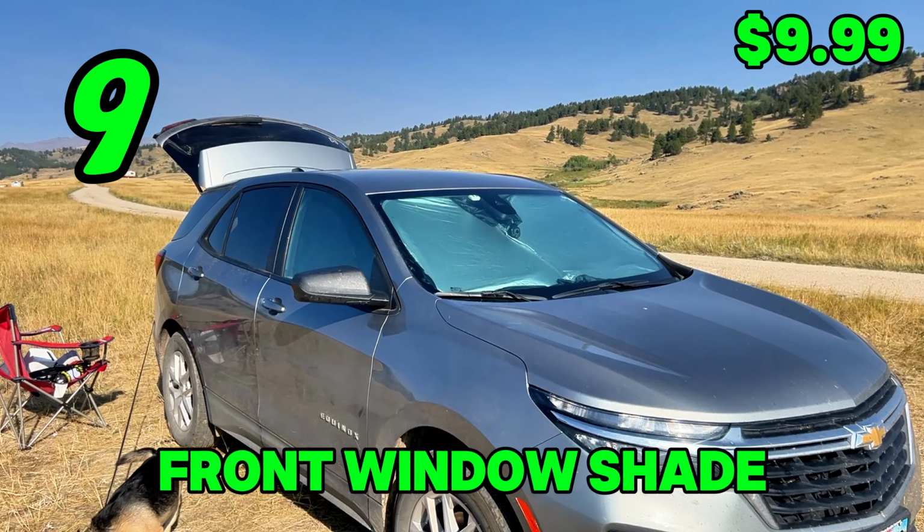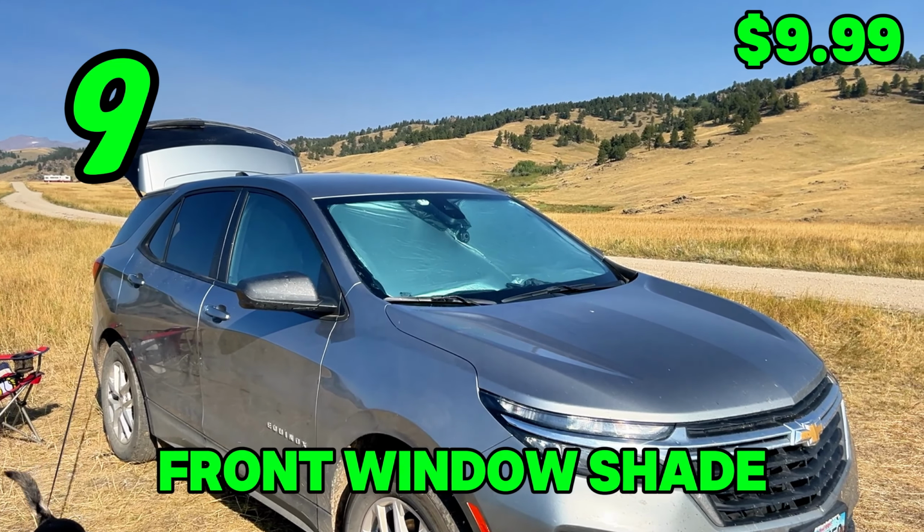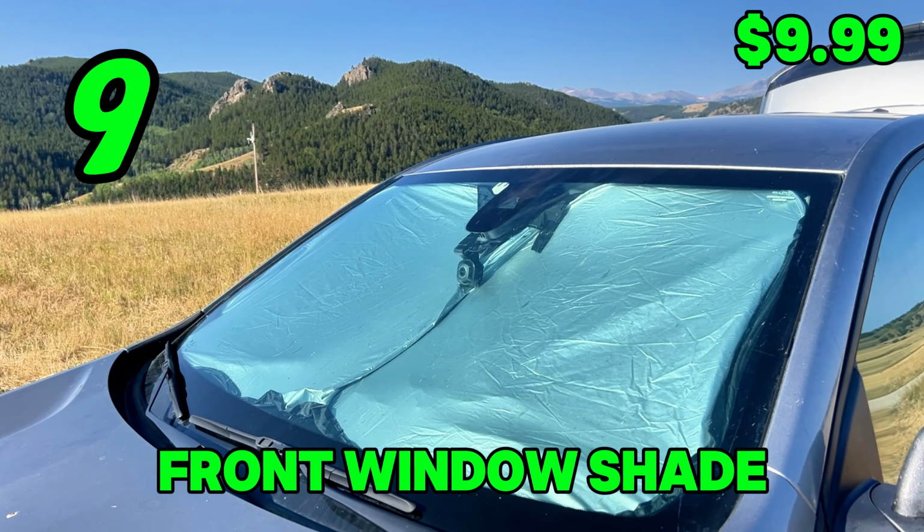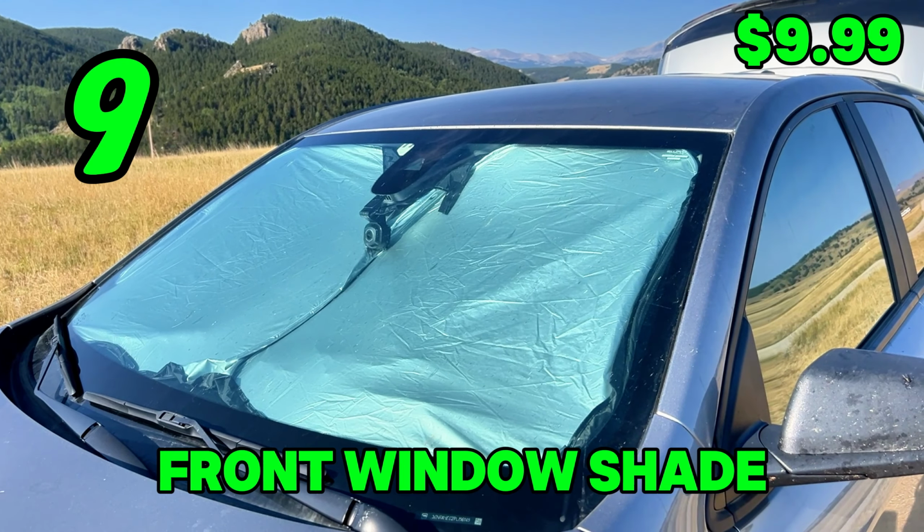And at number 9, we have also the front window shade. You can get any front window shade that you would like. It just helps keep the vehicle cool, as well as the sun out. Definitely well worth it for privacy.